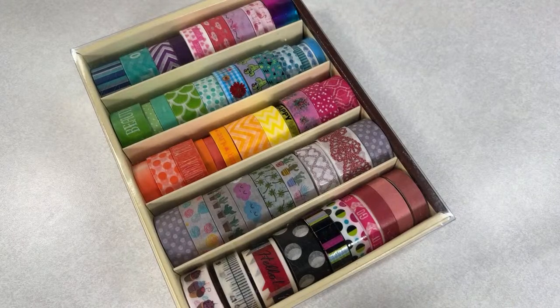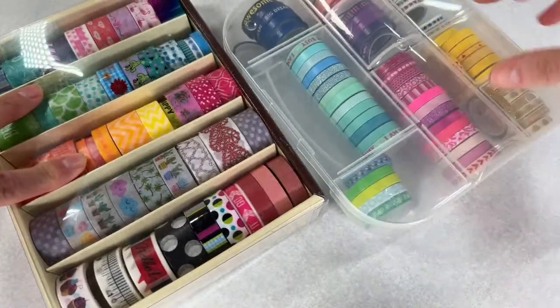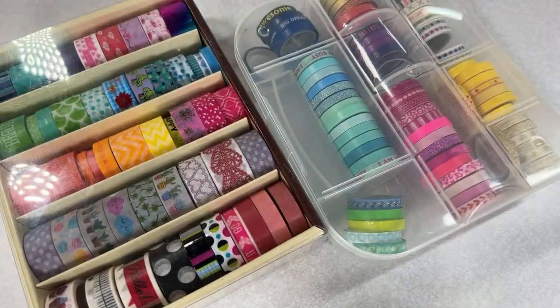Melanie says, you know me, I'll take 2 bundles of thin washi. Surprise you. Okay, let me go ahead and update your card. Thank you so much, Melanie. 2 washi bundles for Melanie.